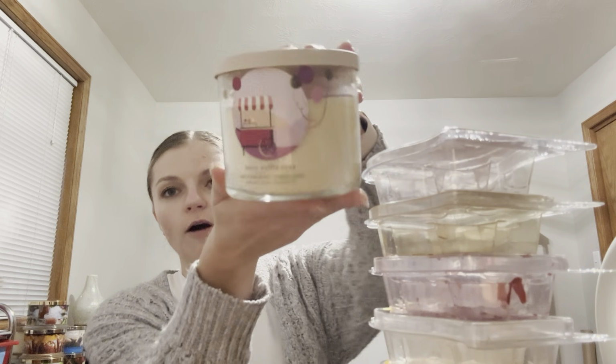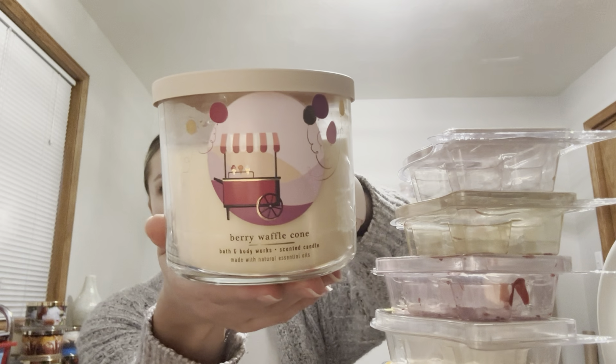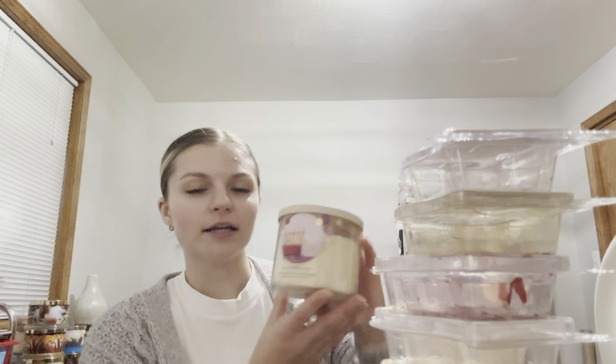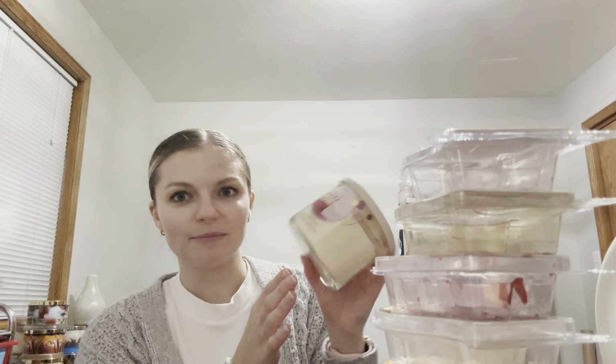And so the other day in September, I was like, oh my gosh, I haven't finished anything. I need to do at least one, put one in my crock. And that was the berry waffle cone from Bath and Body Works. So this one was from 2021. It is completely detached, as you can see, because it was in the crock.